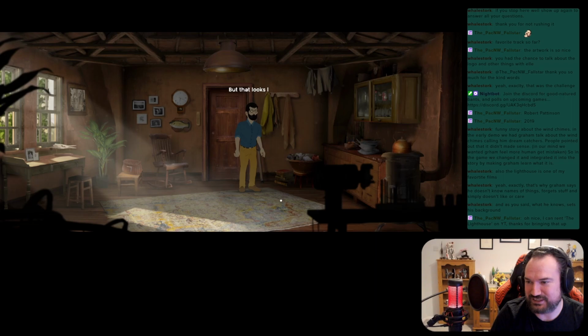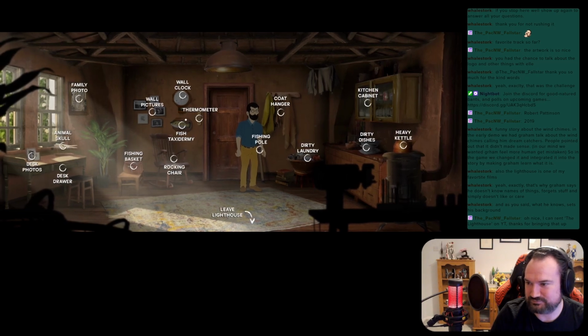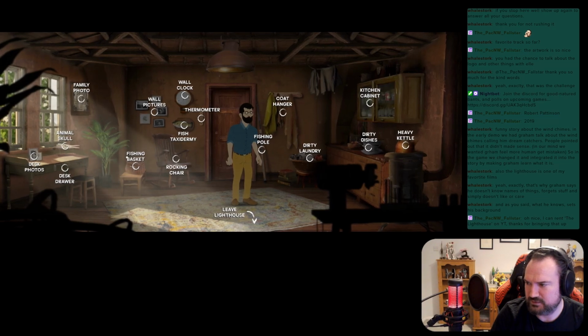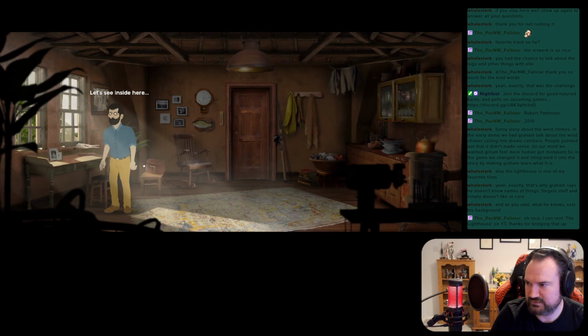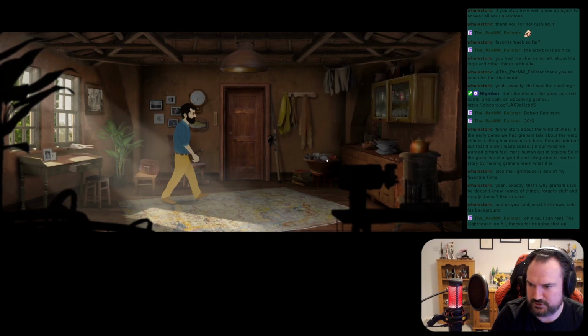I suck at fishing, but that looks like a good fishing pole. Must get chilly up there. Oh, we've got a few bits and pieces that we missed here. A wall thermometer. It's warm now, but it'll get cold soon. Oh, we got a desk drawer. Let's see inside here. Oh, a journal. We'll have a look at the journal in a little moment.